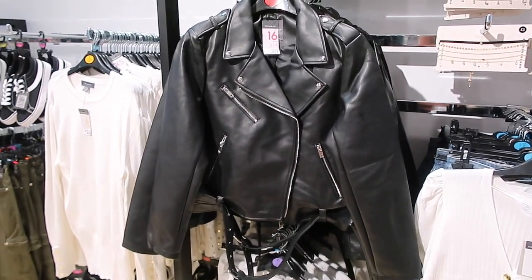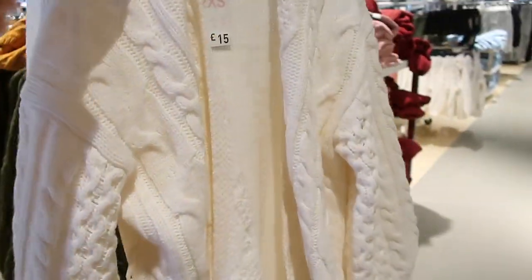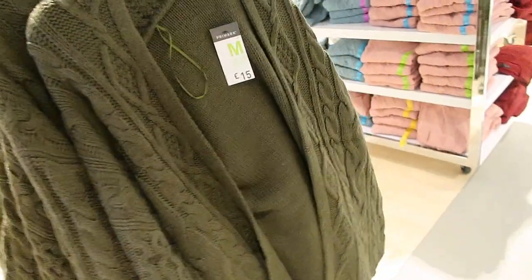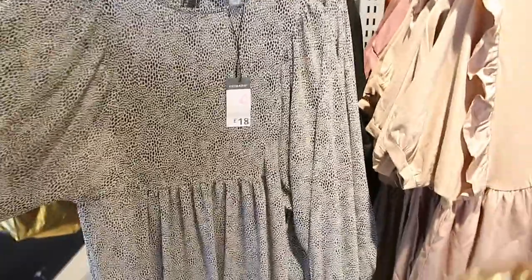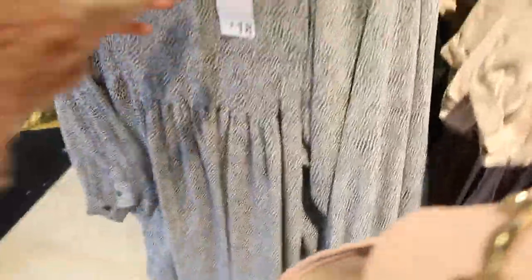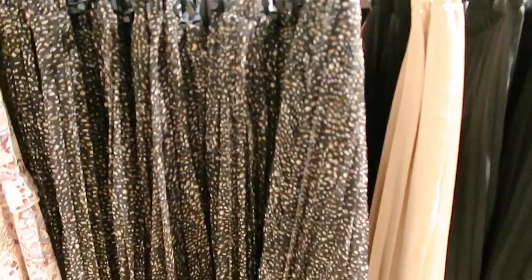You guys know by now I love a little leather jacket, and that was a super dreamy one. Also really reasonable, really gorgeous, chunky knits. And these had tie bands around the waist, which I thought was really nice. And again, looks so much more expensive than £15. Perfect little autumn dress I saw. Been loving the faux leather at the minute. I think it looks great.